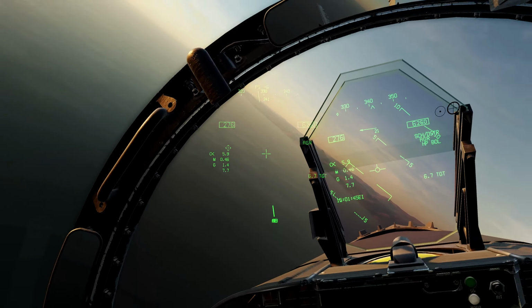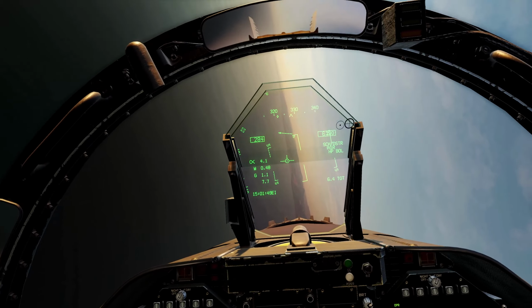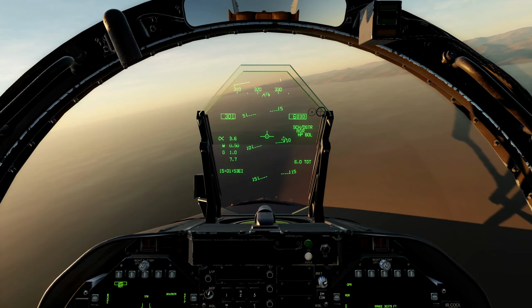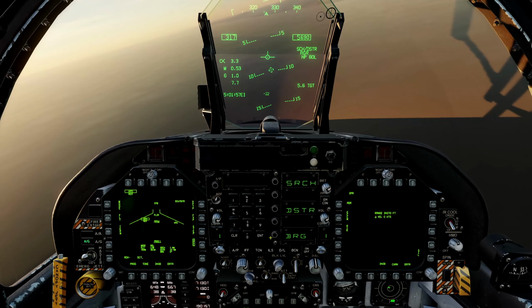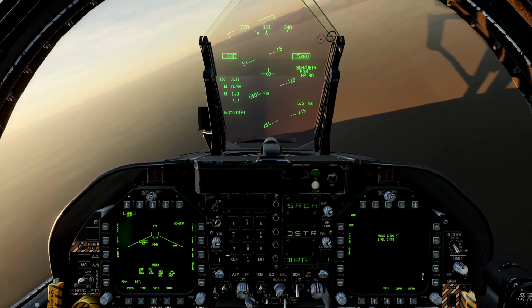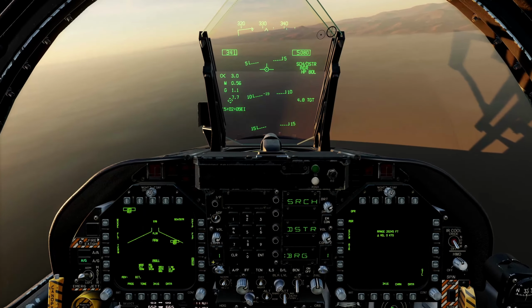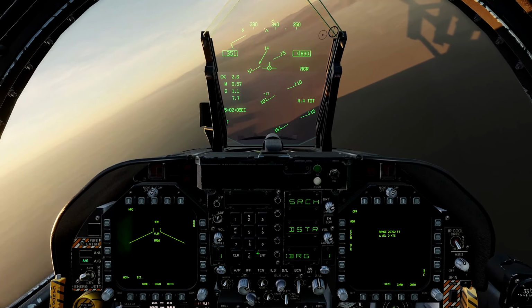Okay, so we want the one on the right. That's exactly where we designated our target. Okay, 330 is the bearing. UFC bearing 330, enter. And let's actually just do weapon release. Next one. 330, enter. Weapon altitude. Release.